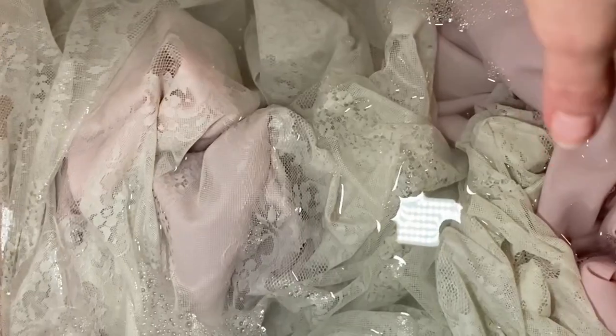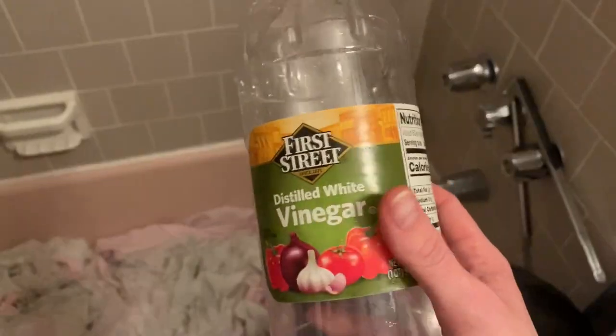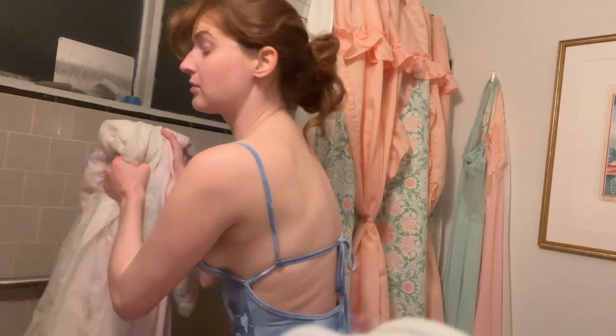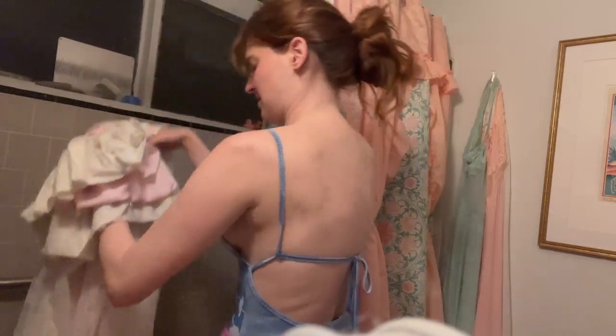Ugh. Okay, the water's still looking pretty gross, so we're gonna do one more rinse and then see where we're at. One more soak with distilled white vinegar and all the other fixings from before. This is just gonna help with the smell even more. I did not think through the drying process of this, so I think I need to let it drip dry over my little rack overnight. Oh god, it's so heavy.